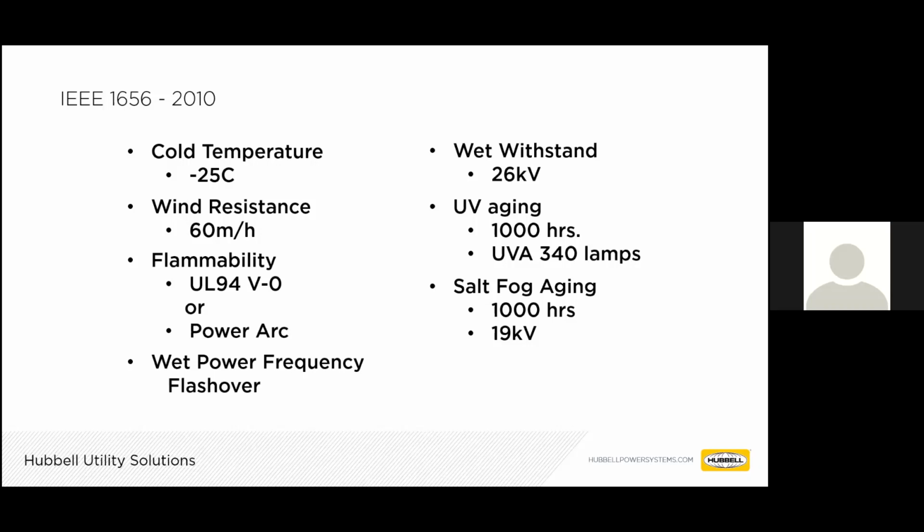And it is 1,000 hours energized at 19 kV for a 35 kV system. So it's a difficult test. The guards are actually installed on the underlying equipment. So we saw the cutout guard earlier. It would actually be installed on cutouts, energized in a salt chamber for 1,000 hours.